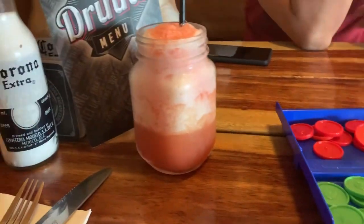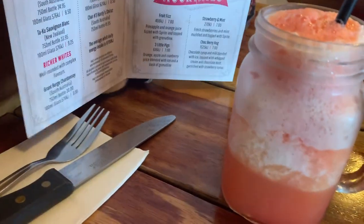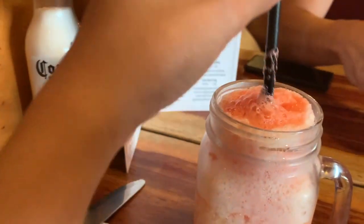So this is our drink. Three little figs. Anong kasama niya? Meron siyang orange, apple, cranberry, ice, and grenadine.